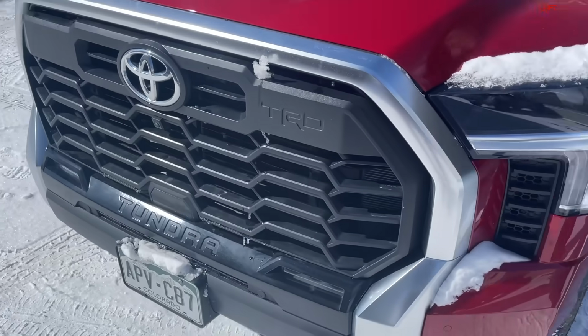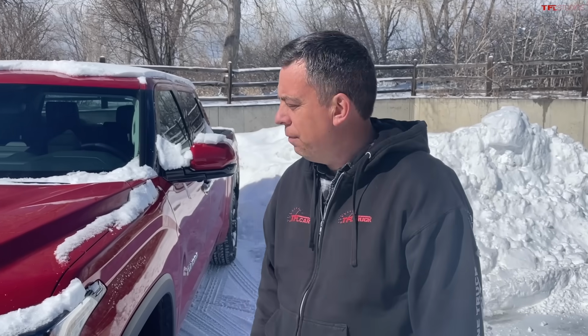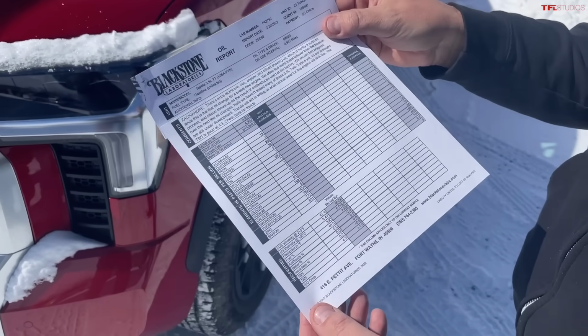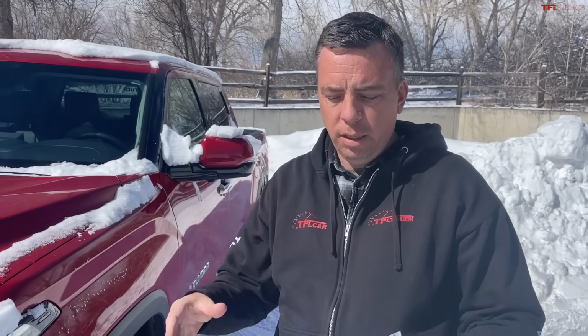This is a long-term review update on our 2022 Toyota Tundra Limited TRD Off-Road. I also have an oil change and an oil lab report from Blackstone Laboratories. I want to read you what they said, because apparently this is the first twin turbocharged Toyota Tundra engine that the lab tested across the country. So we have some interesting information.